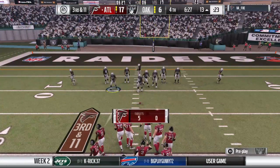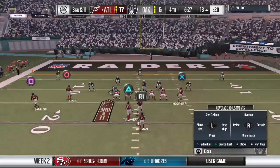Incomplete pass on second down. Let's see what the offense draws up here on third.